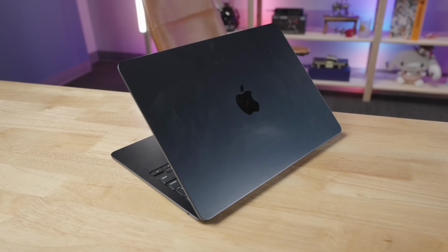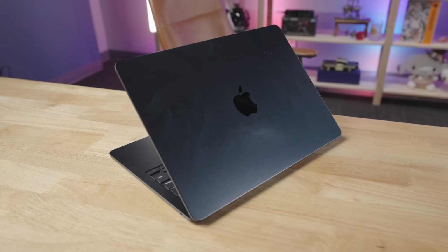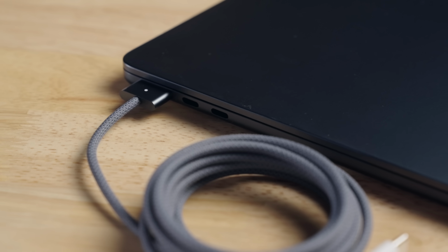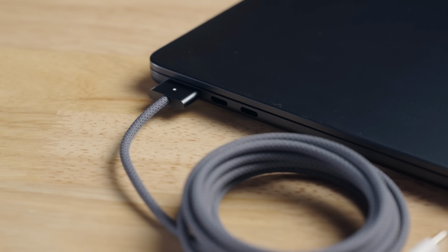In my experience, it's not foolproof. You're not going to get 100% rejection exactly, but I'll say that it is better than what I remember from last generation, so take that as you will. Though, shout out to Apple, the color match MagSafe cable is sick.